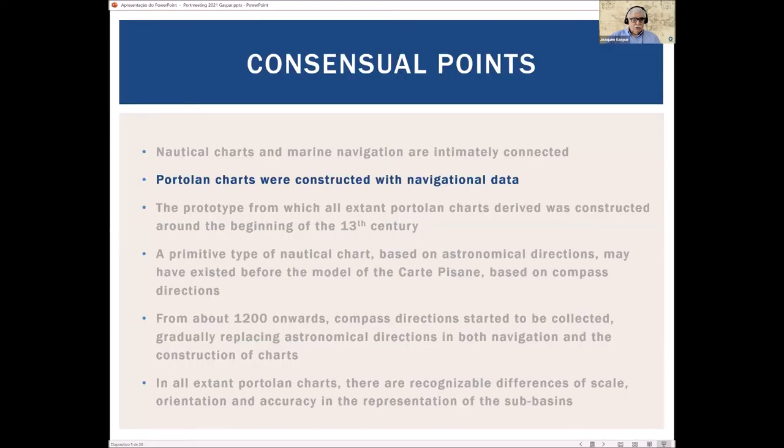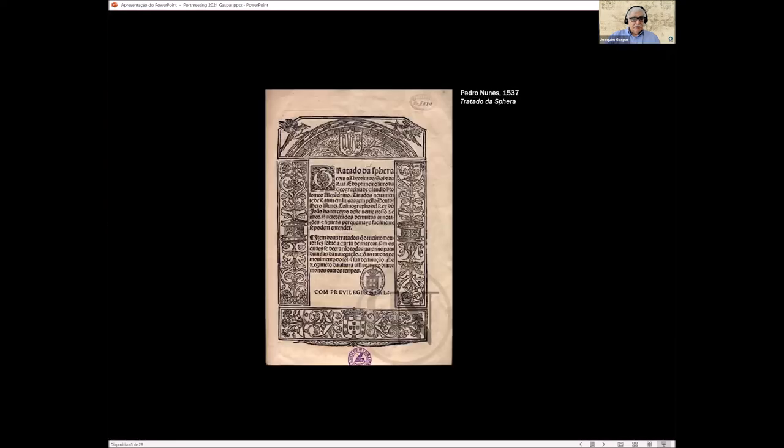Second point: Portolan charts were constructed with navigational data consisting of compass directions and estimated distances. No medieval textual source is extant describing how Portolan charts were made. The use of compass directions and distances is referred to in Iberian navigational treatises of the 16th century as the way to add new places to a chart. It is also mentioned by the mathematician Pedro Nunes as the method used to construct the traditional charts of the Mediterranean. Compass directions and estimated distances were the two primary navigational elements of information used to fix the ship's position at sea before the introduction of astronomical methods.